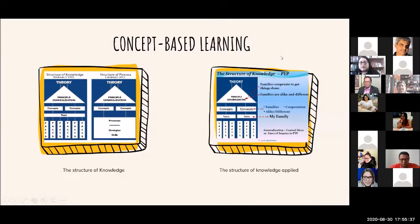I have an example over here. This is the structure of knowledge in the primary years program of the IB organization. And it begins with facts about families that students generate themselves. And then they move on to the topic of my family. And the concepts over here, there are many examples of concepts. One is solidarity and collaboration, which is a concept that can connect different disciplines. And it goes beyond into generalizations.